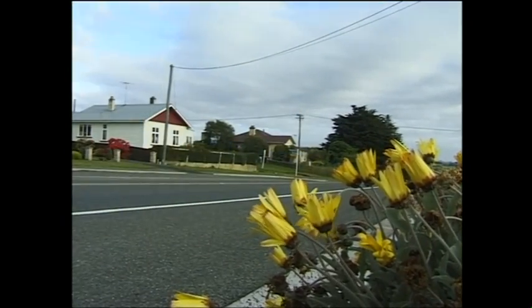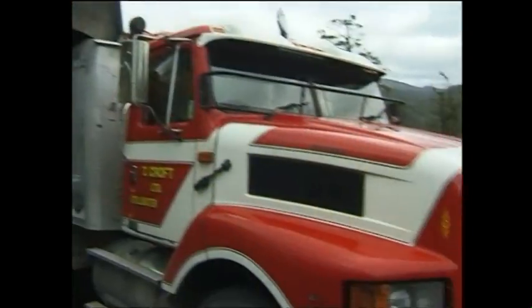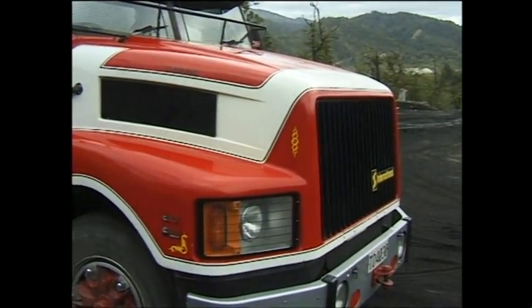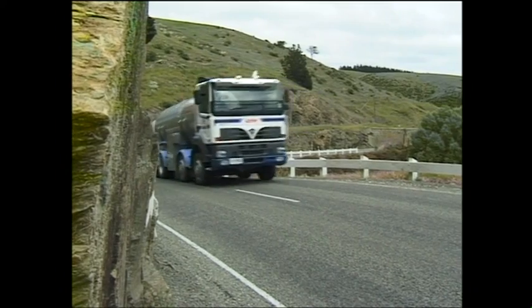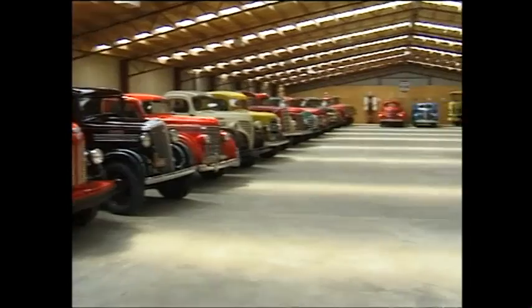New Zealand is a beautiful country, and probably the best way to see it is over the bonnet of a truck. The story starts in the South Island. We'll be looking at hauling milk from the high country. We'll take a look at one of the biggest truck museums in the world.